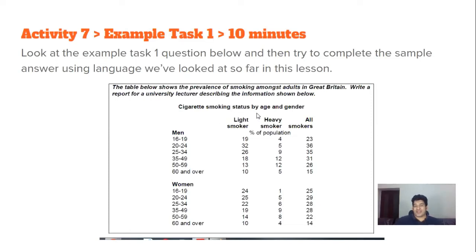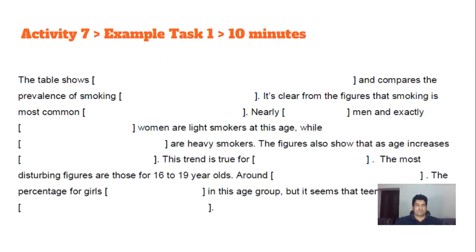Cigarette smoking status by age and gender. This is written over here. I'm going to give you 1 or 2 minutes to read this. Okay, fine. Now let's move towards the question, to the next slide.